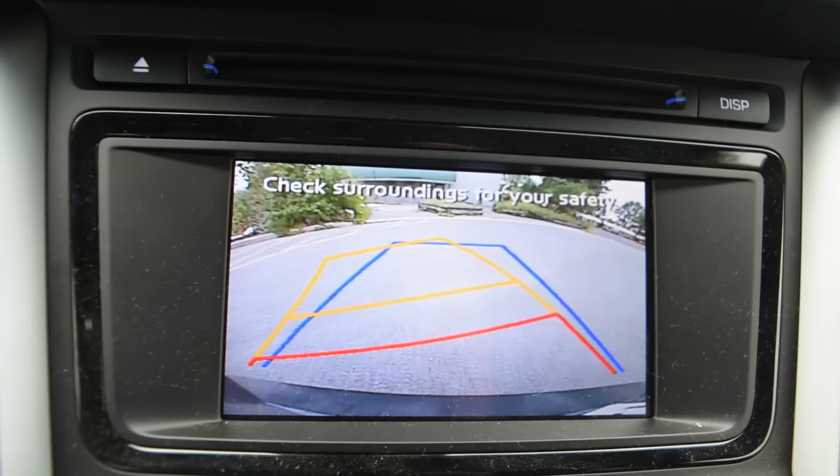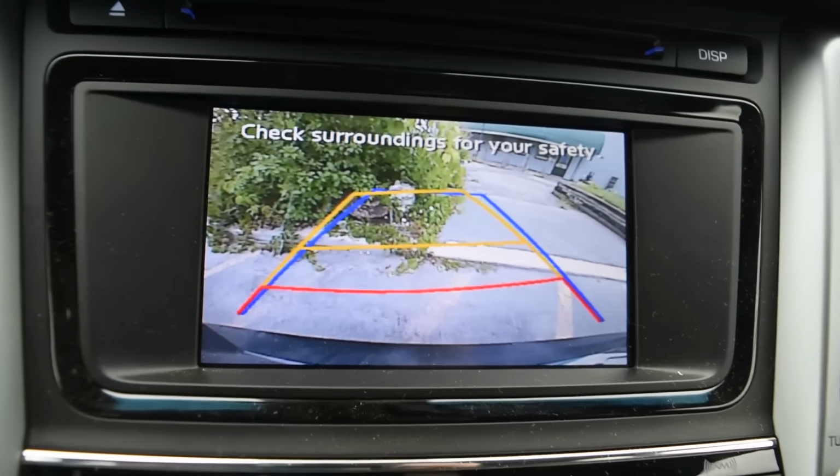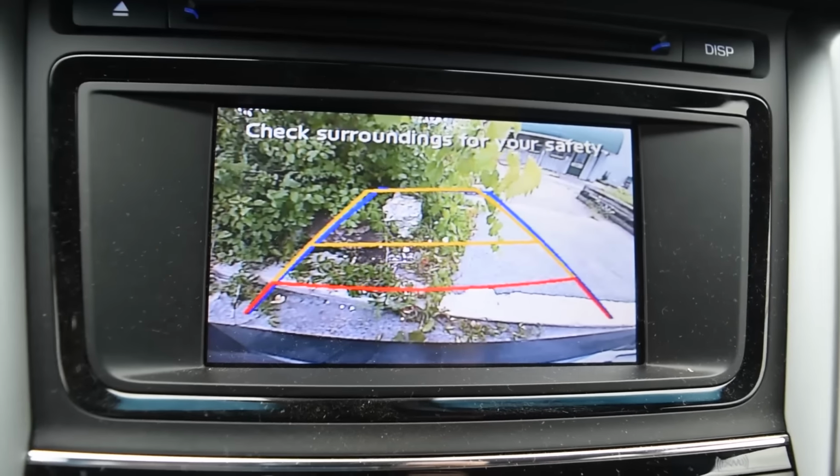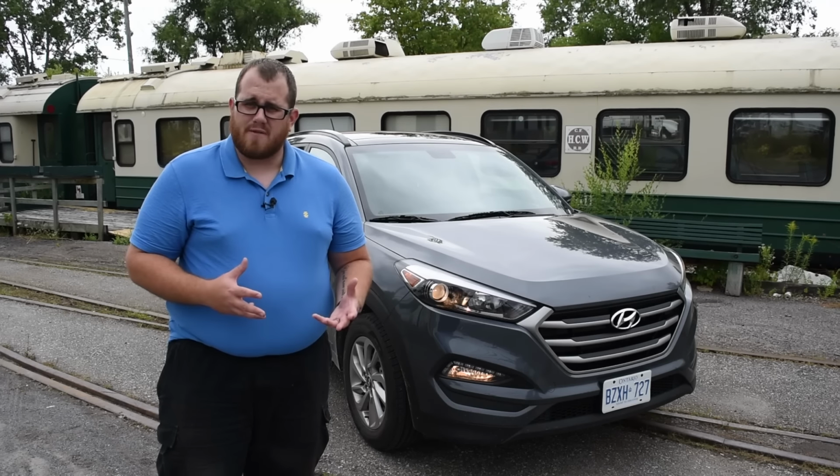Panoramic sunroof is really nice. I like to keep it open, at least the shade part, and then you can pop open the front half, slides up on top, so you can get some air coming in there. The seats actually aren't too uncomfortable.